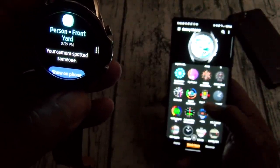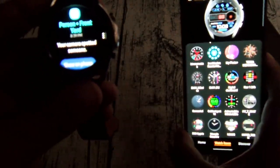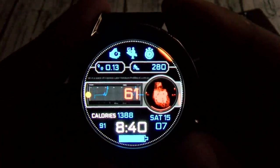All right, so next up, let's do, my front yard getting a lot of activity tonight. Let's see, next let's do USA. All right, this is USA. Now, this one right here is pretty dope. Check this out.